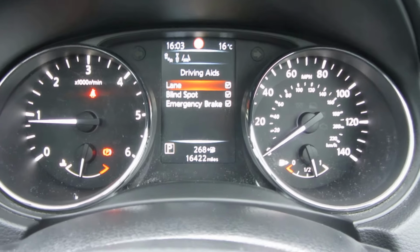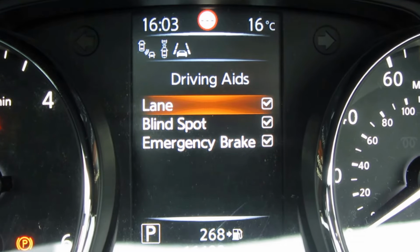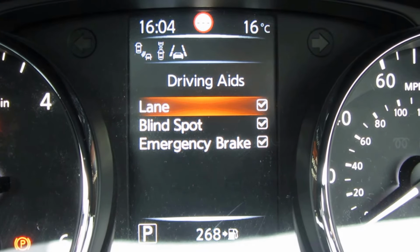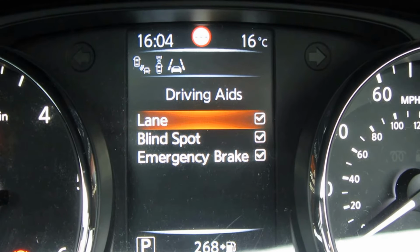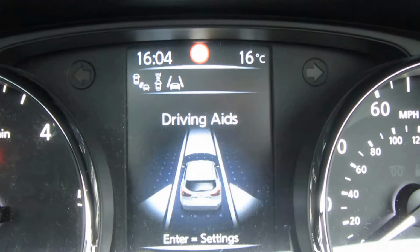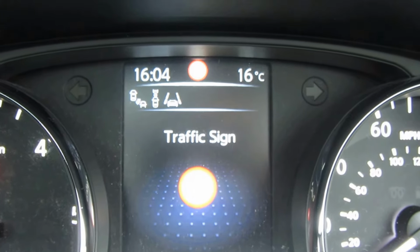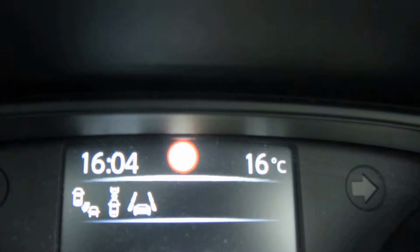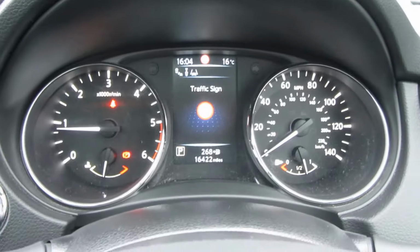Driving aids, as I say, it includes lane departure warning, blind spot warning, and an emergency brake, so it will detect when the car in front of you has stopped, so it will stop for you. Only in slow moving traffic, don't try it out on the motorway. You've also got on here, that's for your music, and a traffic sign recognition. So it will tell you at the top of the dash there, you can just about see that next to the clock. It'll tell you what the speed limit is on the road you are driving on.